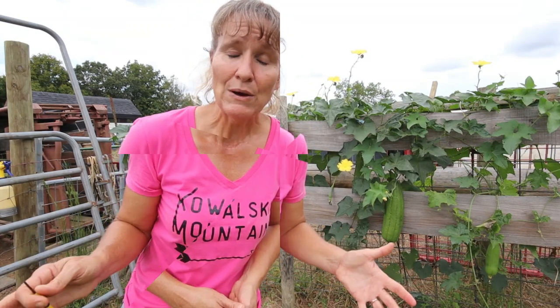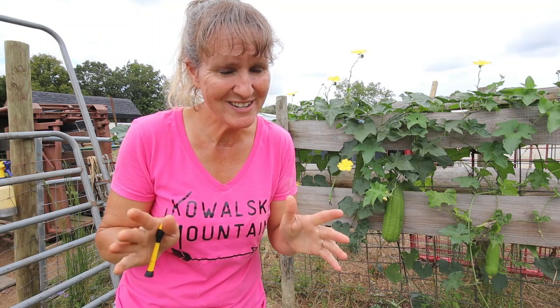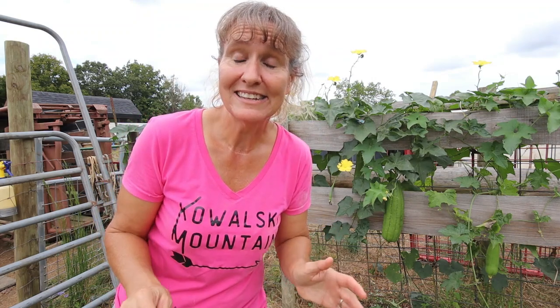Now, on the homestead, there are many projects still undone. The root cellar, it started. That's about as far as we got. It started. And the deck is still in progress.